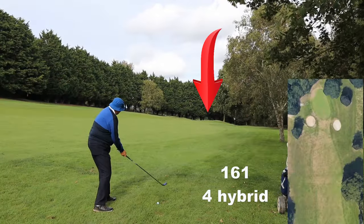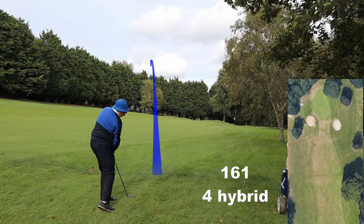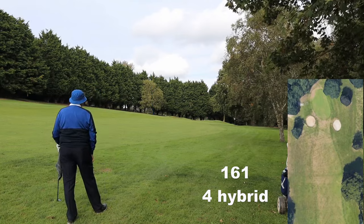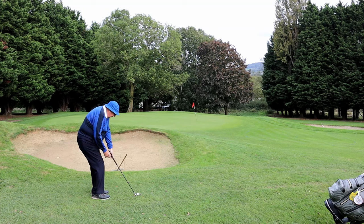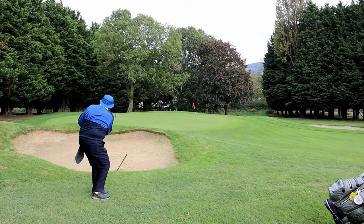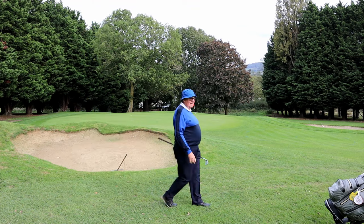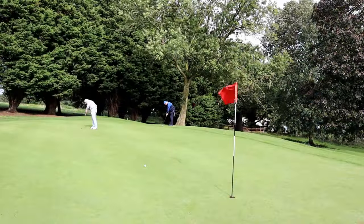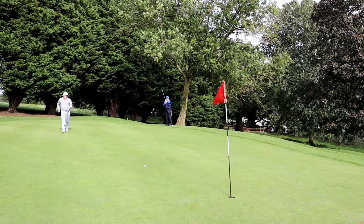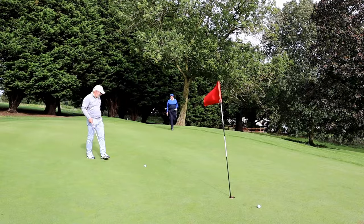One of the important things to do on 10 is to actually get to the bottom of the hill here on the flat. Although it hasn't helped Neville this time, it will most certainly help you rather than being up the hill. Missing left is not where you want to be. It makes life incredibly difficult. Unless, of course, you can putt a bit.